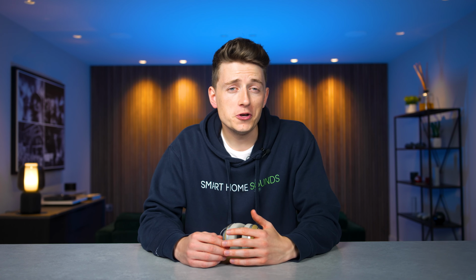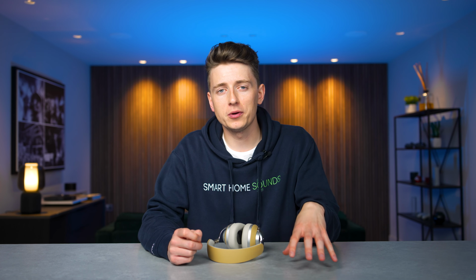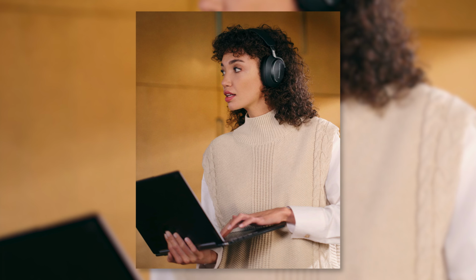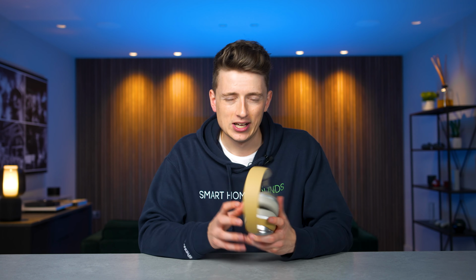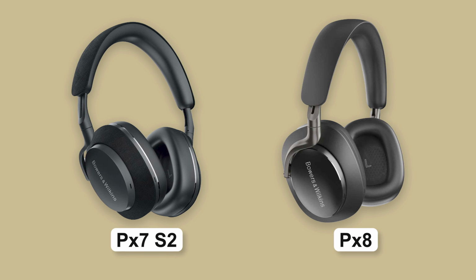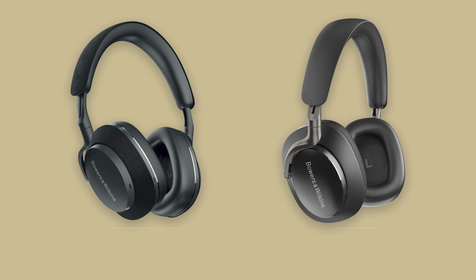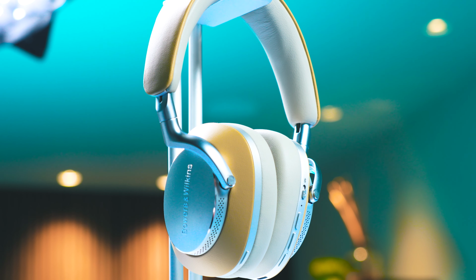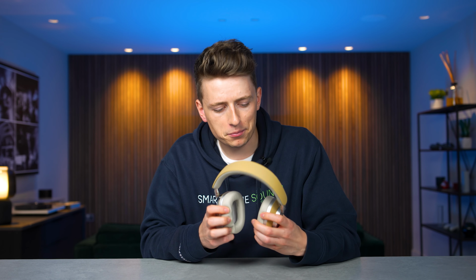So first and foremost, my premium expectations start with the design. These are available in two different finishes. We've got black, or this tan and grey version here, with the cream accenting on the cushioning. Now, I ummed and ahed over which to go for, but I thought that the black looked very similar to the design of the Px7 S2s, whereas this colourway here is slightly different to what I've seen before. And I personally think this looks a little bit more premium.